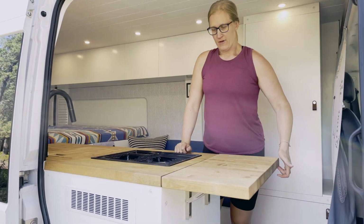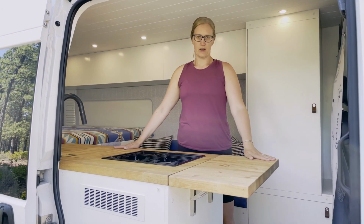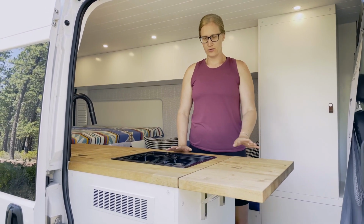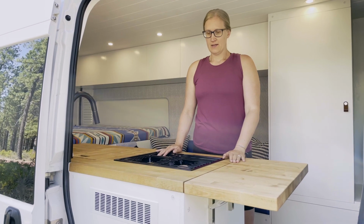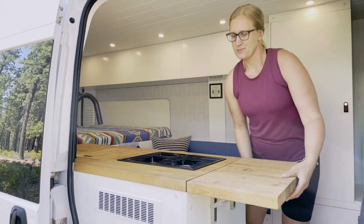We also chose to extend our countertop, so we used our butcher block and just cut a piece and made a little bit of extra to extend our counter. It's been super helpful in cooking and prepping and just everyday van life to have the extension. So we thought about not doing this, but we're really glad that we did.